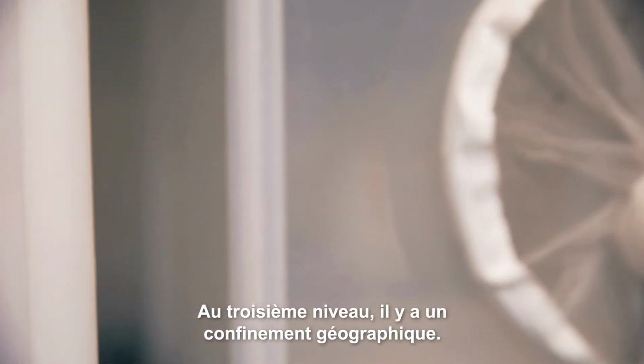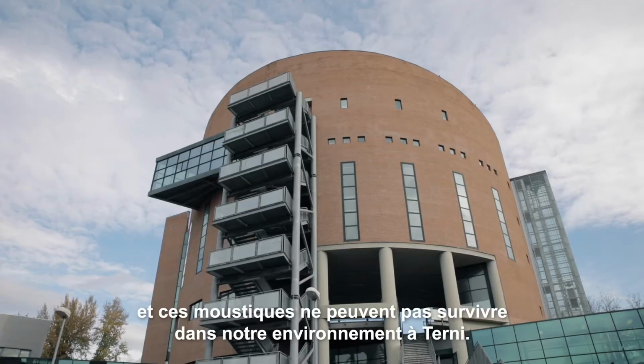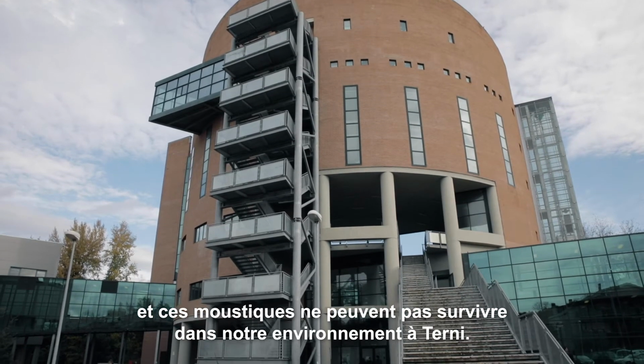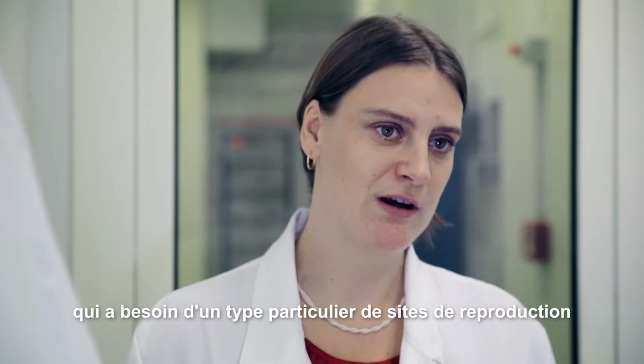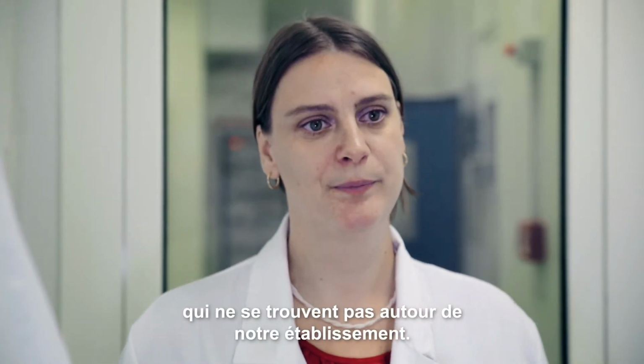The third level is geographic containment. So we have African mosquitoes in the insectary, and these mosquitoes cannot survive in our Terni environment. And also we have this Anopheles species, this African species, which needs a special kind of breeding site, and this is also not around our facility.